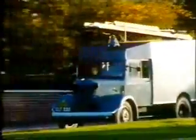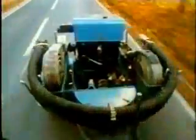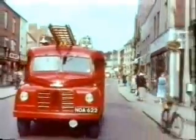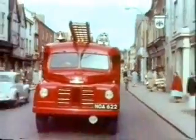The equipment, like this Austin lorry and Guardian pump, was still rudimentary, but at least everything was painted the same colour, and firemen were firmly established as the heroes of suburbia. When the war came to a close, the National Fire Service was dissolved, and local authorities were once again in control.